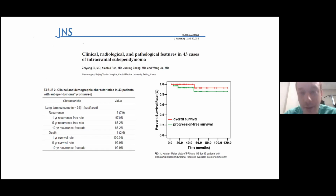This is a paper that presents one of the largest series of intracranial subependymomas. They looked at 43 cases that had 5 to 10 years of follow-up. Interestingly, about 79% of the cases were misdiagnosed on imaging as some other tumors. And for the long-term outcomes in patients followed for at least 10 years, the recurrence rate and the progression-free survival were close to 90% with gross total resection. So like in our patient, the outcomes are very good for patients that have subependymomas.